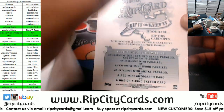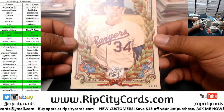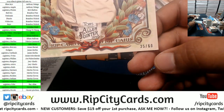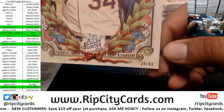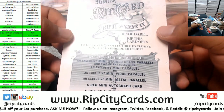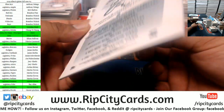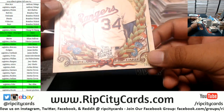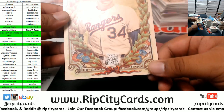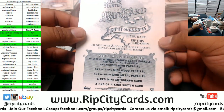Alright, so let's see what we got here. Ooh! Nolan Ryan! It's dinged up in the corner, which sucks. The bottom right corner is dinged up. Everything else looks perfect, unfortunately. I guess you have to rip it. Since the corner's banged up, I would say rip it. But that goes to the Rangers. Nolan Ryan. Triple rip in this battle.